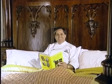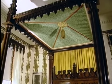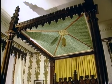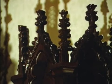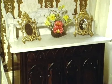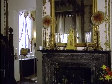I'm Chef John Folse. Welcome to the Henry Clay bedroom of Rosedown Plantation. The grandeur of this bed alone is very hard for anyone to imagine. The owner of Rosedown actually had to build a wing onto the plantation just to house this bedroom set, and then built a wing on the other side to maintain balance. A heavily carved armoire and several other matching pieces were included in this original set. Even the window treatments are designed to imitate the Gothic style of this fine furniture.